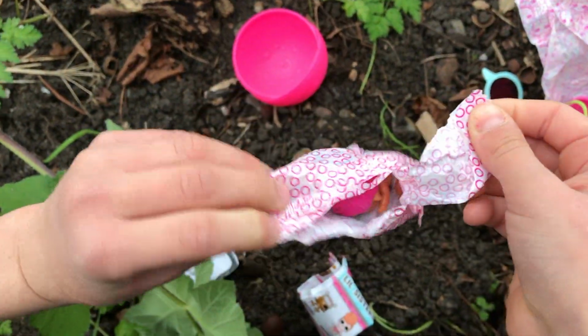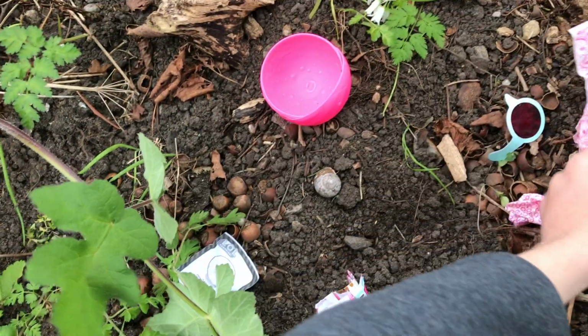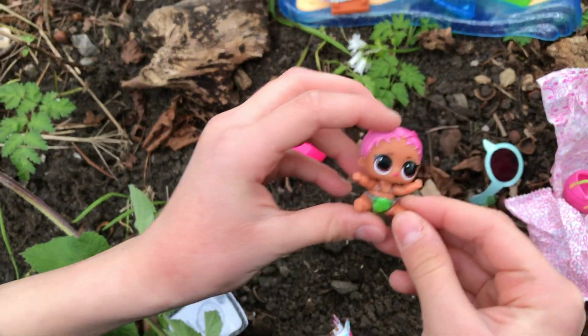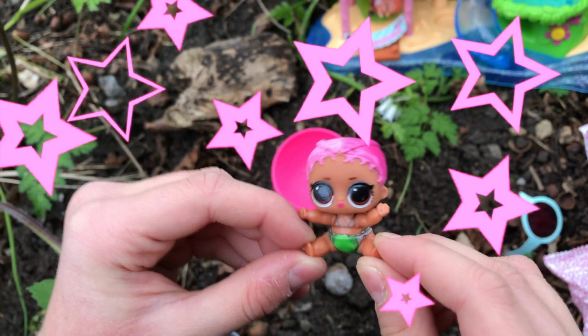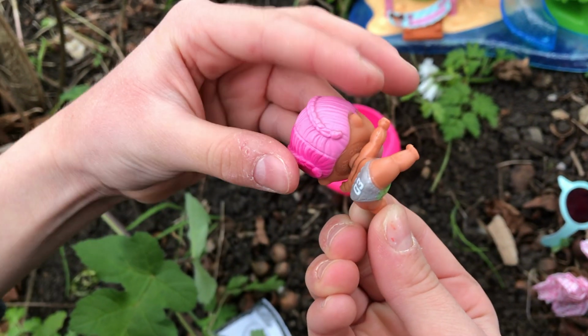Someone's sitting. Wow, look at that baby. She's so cute. It's L.O.L surprise little sister. I never had this one before.